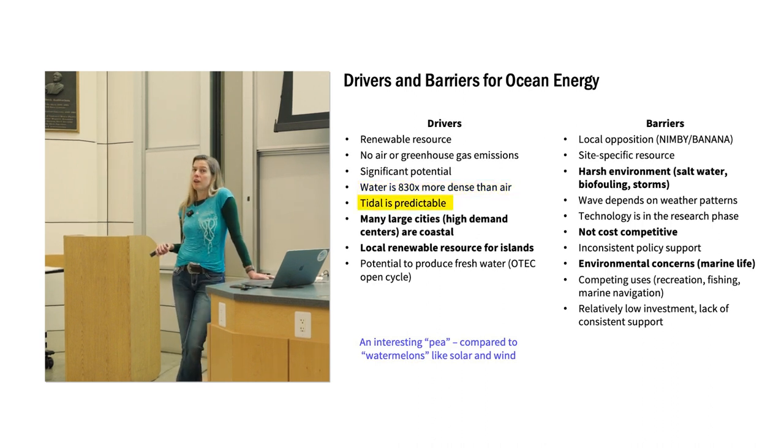Very predictable if you're talking about tides. We know when we're going to have them. We know how big they're going to be. We know when it changes. So unlike some of our other energy resources, it's very predictable. We know exactly when that's going to happen.